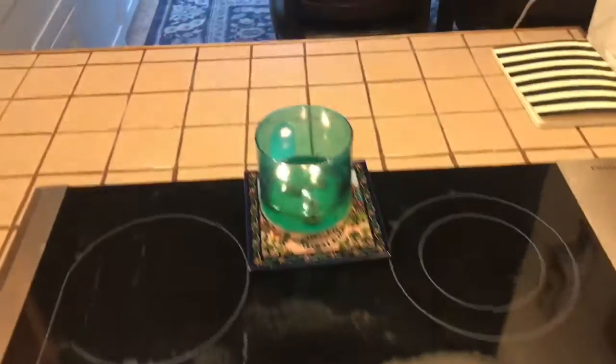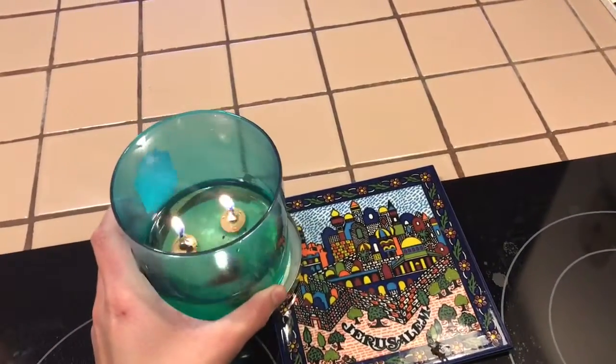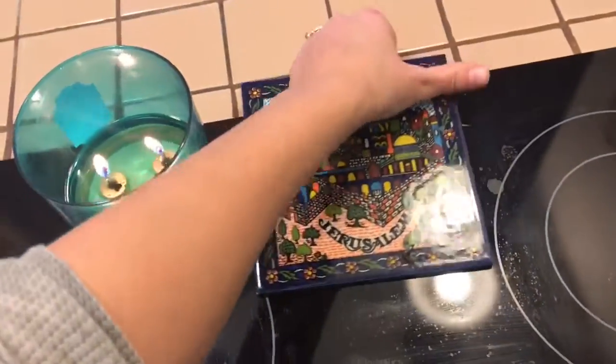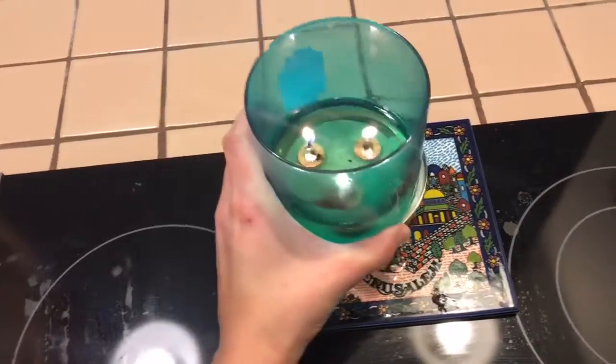I just keep a nice little candle up here, and this is from my mom. She went to Israel last year. I'm gonna make a mess here. She went to Israel and she brought me back this tile. I think it's supposed to be hung up on the wall, but I decided to just leave it here. She actually got it from my classroom, and I tried bringing it to my classroom, and then I decided that I really wanted it for myself, so I brought it back home.